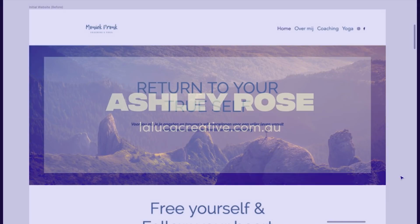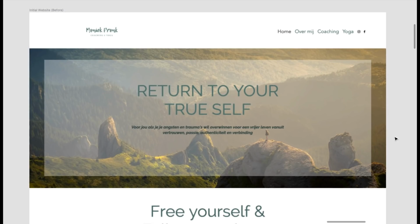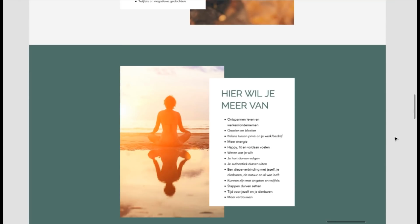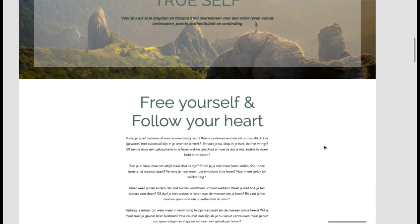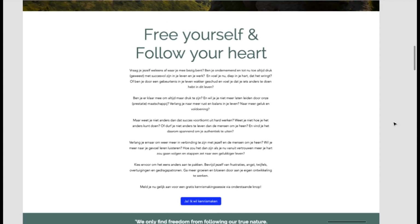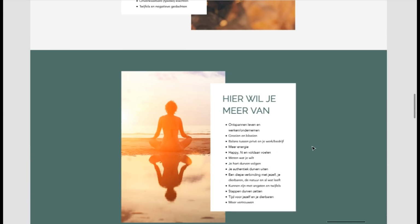Okay, lastly, we've got this redesign by Ashley Rose, and this is a website for a holistic healing coach called Moniek, I'm not sure. Pronk. And the first thing that sort of comes to mind for me is this feels like the starting template that you get on the free plan with WordPress. I think there's a lot that can be done here with the messaging, as well as breaking up this section. This can be broken up into multiple sections, and we can tell a story and support it with visuals. I think everyone recognizes this background image here. But yeah, I'd be curious to see what Ashley was able to do with this.